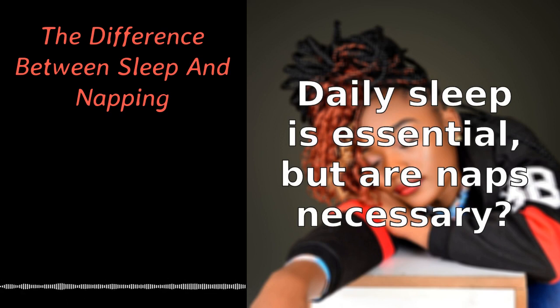Two topics of discussion today from Peter Hollins' book, Have More Energy. First, the difference between sleeping and napping, and when naps are useful versus when they are harmful, and glycemic index and glycemic load, where we get a better understanding of how our food fuels our body.